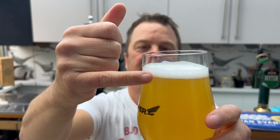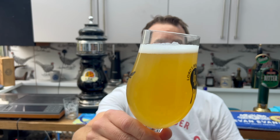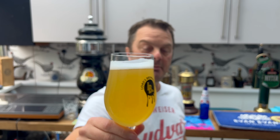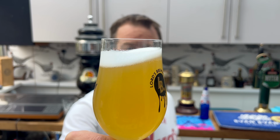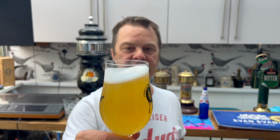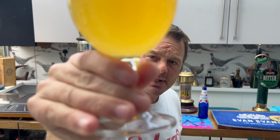One finger, white head, good levels of carbonation, hazy, straw-coloured beer. Maybe they brought it back because it's hazy and straw-coloured. And people are like, oh, there's a lot more understanding these days of hazy, straw-coloured beers, IPAs. Maybe that was the decision by Carlsberg to bring it back to the UK. This hazy beer trend. It's certainly that. There's no sediment in the bottom of the glass.